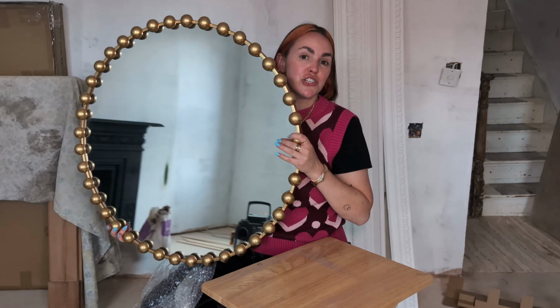This was such a find. It's from the Range, and I think it was £37.99. I think the postage in total was just over 40 quid. But it's an 80 centimetre mirror, and it was 40 quid with postage. I mean, if you know anything about buying home decor mirrors, you know mirrors can be hundreds of pounds. So this, full price, £37.99, 40 quid with postage, couldn't not. So excited to see this. See the chandelier reflecting in this? Yes, please. 100% yes, please.